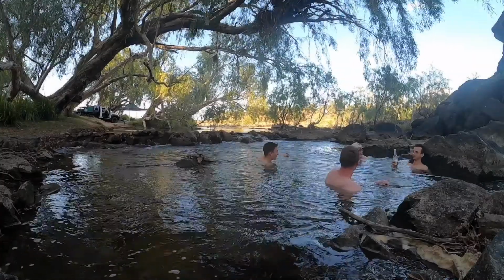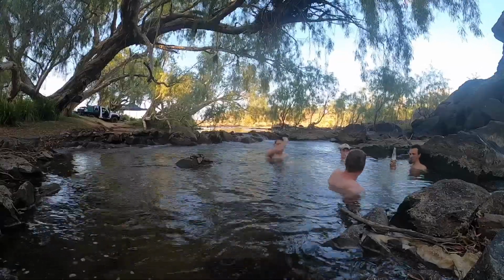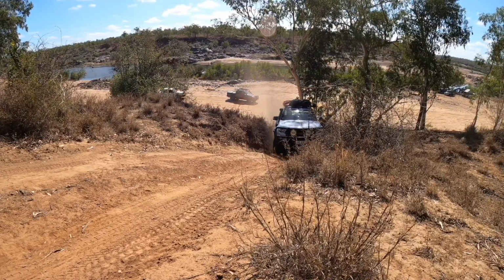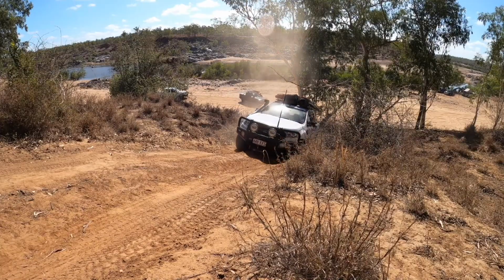However, if you want to go right to the bottom on the river in the best spots that are tucked under the trees where we were, then you'll need a much more modified four-wheel drive, because it's pretty hectic getting up those hills. There are pretty steep entrances and exits. This sort of campsite is open pretty much all year round.